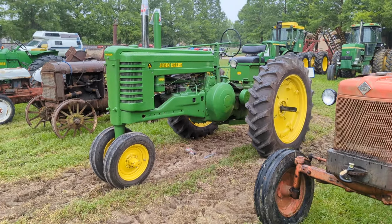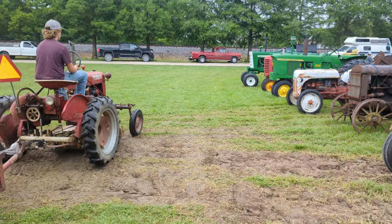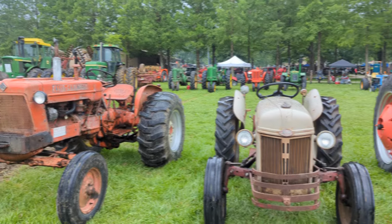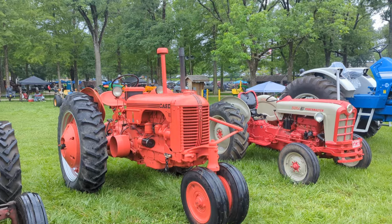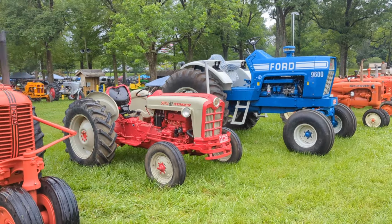This A is beautiful. Farmall Cub pulling a family through the show here. Look at this DC Case. I always loved those. I love how you can see the steering linkage out front. I don't know, that was cool to me.